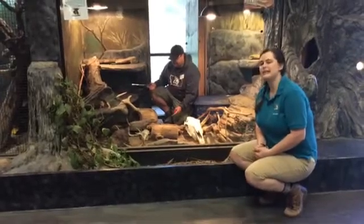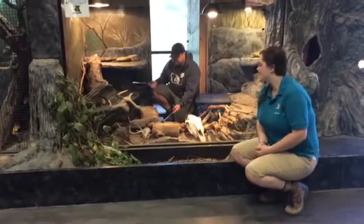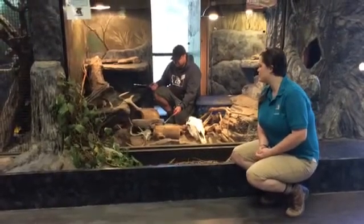Jack is still, like we said, a little bit hesitant, probably because I'm talking pretty loud, and he's like, why are all these people watching me? And Kuzco too, but he's learning to be more comfortable in his exhibit as well.